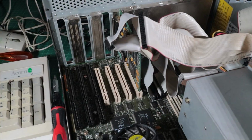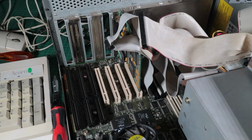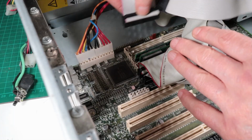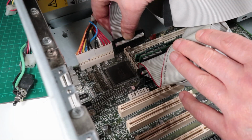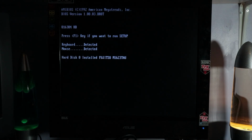We're pretty much back together. I've hooked the floppy drive up to the controller on the motherboard, so we're going to try it without the card and see how far we get. So the big question is, will it post? And yes, it does. Yay!